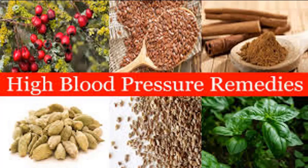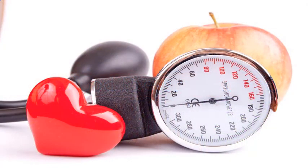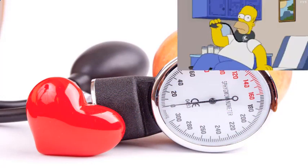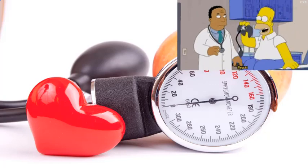High blood pressure rarely causes symptoms. Complaints that occur include headaches, especially in the morning, and mind. Dizziness, lightheadedness, and ringing in the ears also occur.